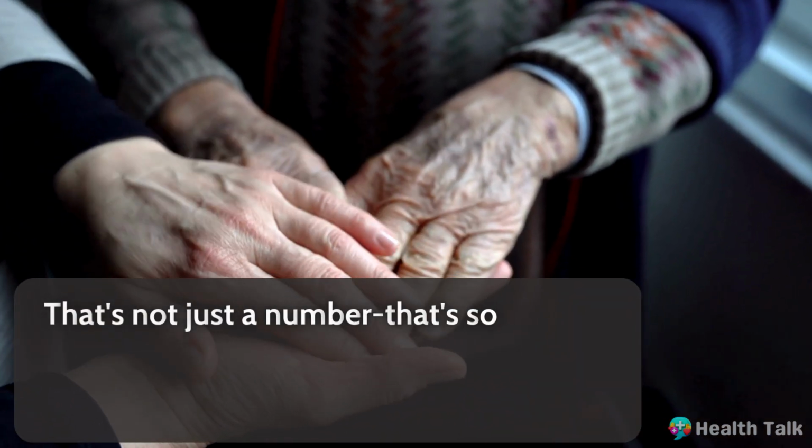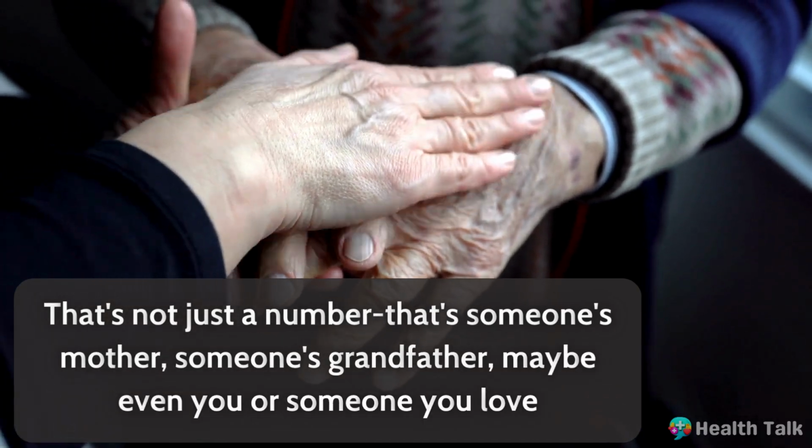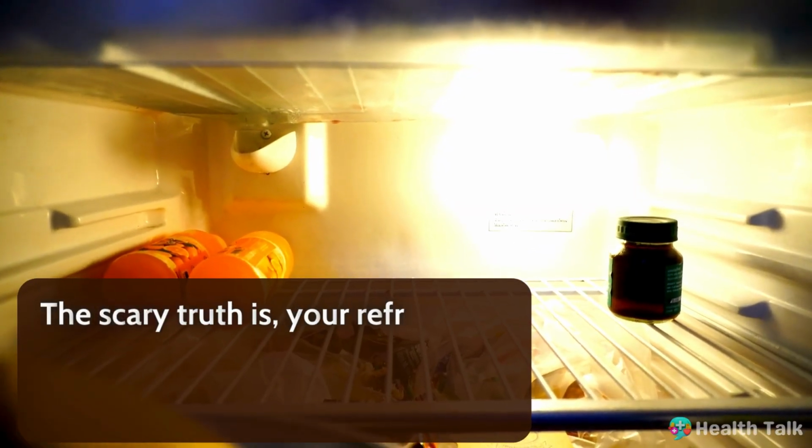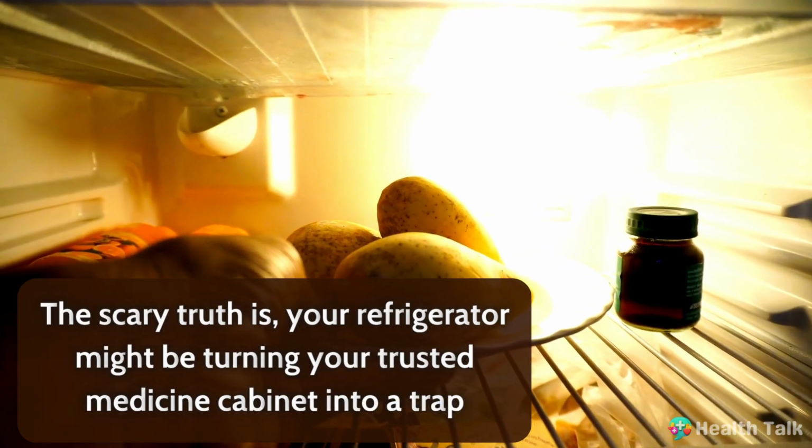That's not just a number. That's someone's mother, someone's grandfather, maybe even you or someone you love. The scary truth is, your refrigerator might be turning your trusted medicine cabinet into a trap.